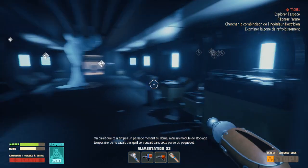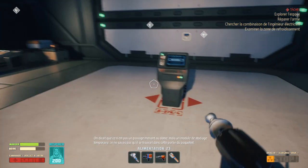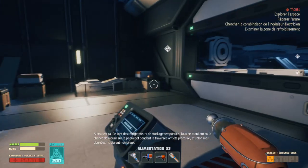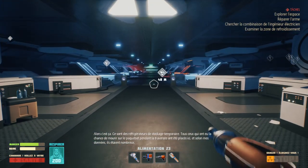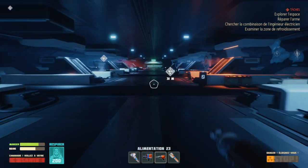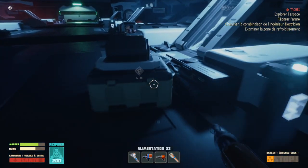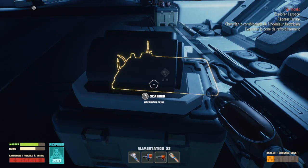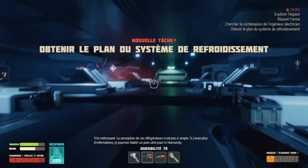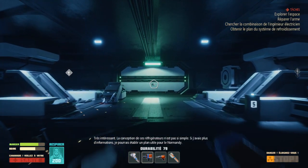Looks like this is not a passageway leading to the dome, but a temporary storage module. I didn't know it was located in this part of the liner. So it is. These are temporary storage refrigerators. Everyone who was lucky enough to die during the flight on the liner was placed here, and according to my data, there were many of them. Very interesting. The design of these refrigerators is not that simple. If I had more information, I could make a useful blueprint for Normandy.